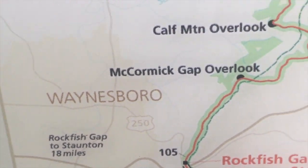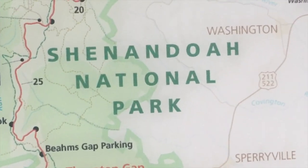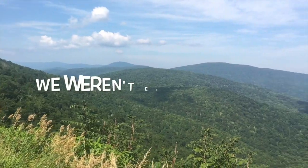Now, from what I can tell on the map, we're about halfway or a little over halfway from Waynesboro, where we started at the southern end of the Skyline, to the end of the Skyline. I don't know if we're gonna be able to make it all the way through the Skyline today, but we're making pretty good time, though we're not stopping a whole lot. We just wanted to do an overview, but it's really awesome up here.